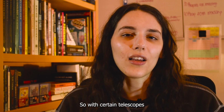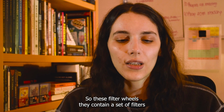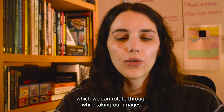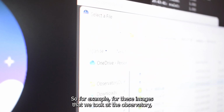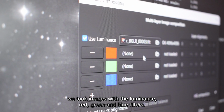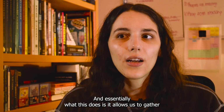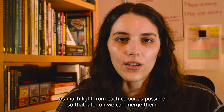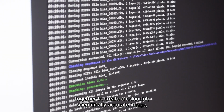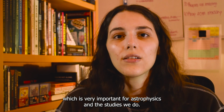With certain telescopes, such as the Nadur Observatory, we have what are called filter wheels. These filter wheels contain a set of filters which we can rotate through while taking our images. For example, for these images that we took at the observatory, we took images with the luminance, red, green and blue filters. The luminance filter essentially means you're imaging the white light. What this does is it allows us to gather as much light from each color as possible, so that later on we can merge them together to create a colorful, scientifically accurate image, which is very important for astrophysics and the studies we do.